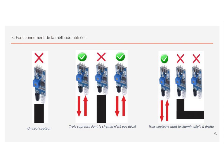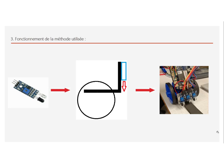Indeed, dark colors are pretty good at absorbing the infrared light, so that very little of the emitted infrared light is captured at the receiver. Here you can see the three infrared sensors mounted in front of the Edumip mobile robot.